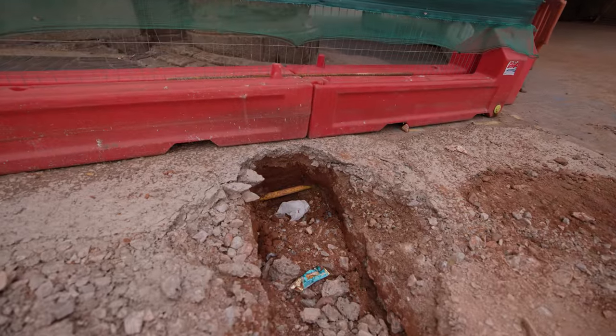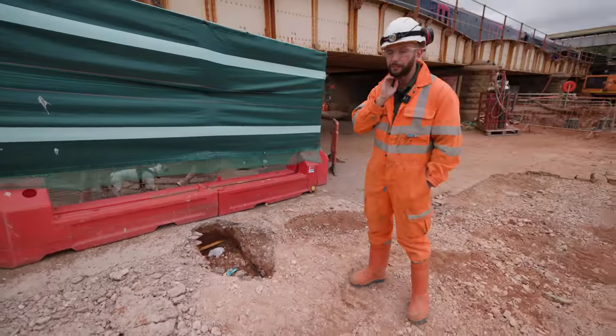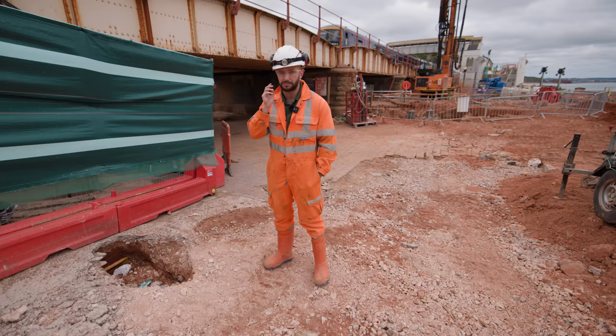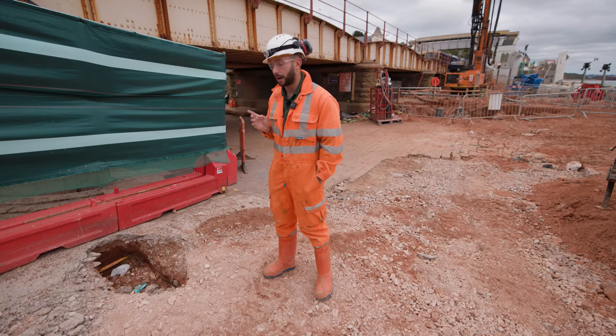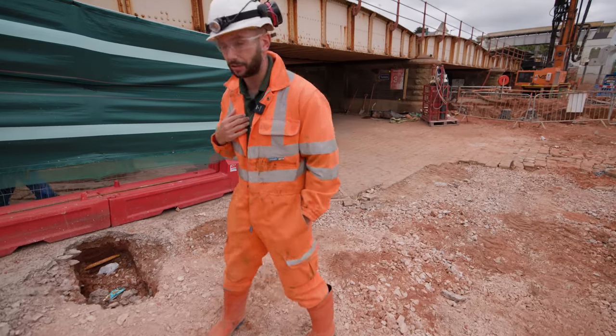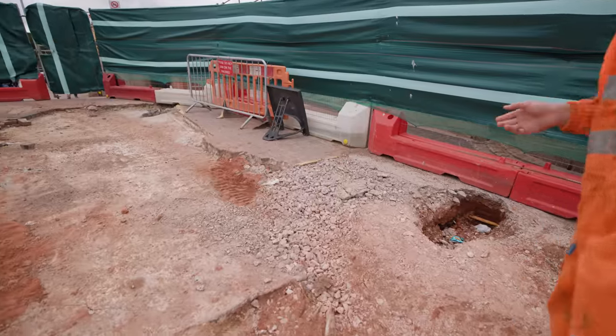So we've had the gas board out. They came out the day after we found the pipe, and they have confirmed it's live. We believe it used to feed the old kiosks. There used to be cooking apparatus and things like that down there. But we can't actually pile in this area until that pipe's moved, and obviously, us not being the statutory undertaker, we don't have the licenses to move that. So that's all down to the gas board.